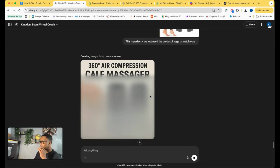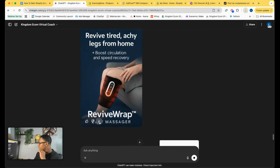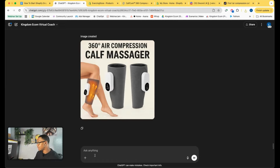This one looks way better. I'm gonna download this because I do like that photo. I really like this photo. I'm gonna use both of them. I know we don't have the gray one or the black one, but this is good. The 360 air compression. It's not bad. Photo. Our goal is to make it convert, knowing our customers' wants and needs.